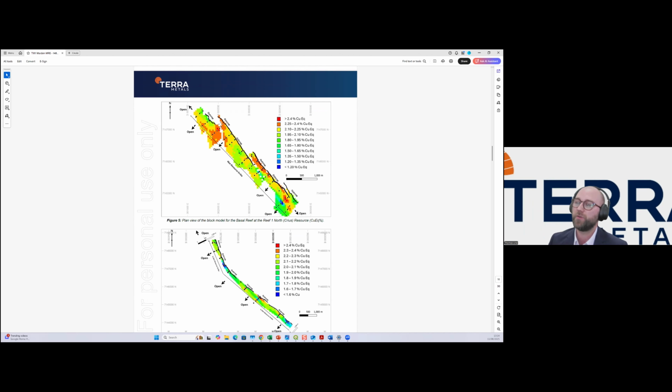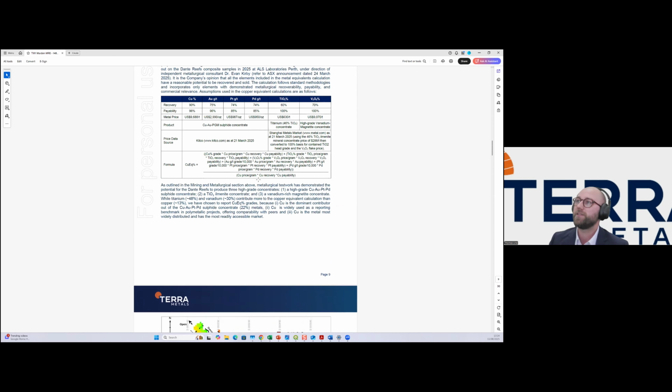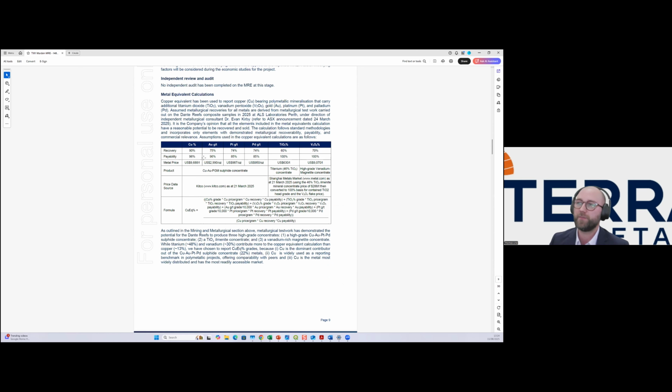It's difficult to show the distribution of grade across this project without using an equivalent, because using a single metal value, and again, this is on a recoverable and payable basis across the metals, and we can see, I'll just scroll back up. You can see the recoveries and the payabilities that have been applied here are all detailed in this table, in the metal equivalent table, and the calculation which has been used to arrive at the copper equivalent number is listed here as well, along with all of the assumptions and the prices of the relevant metals and the dates that those prices were selected from the various locations.